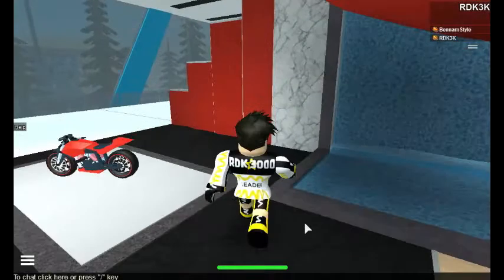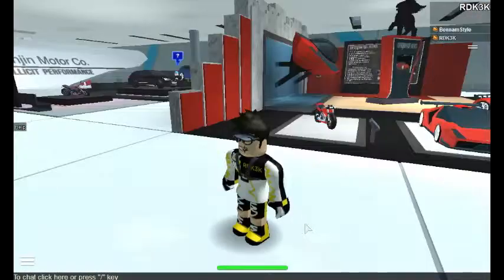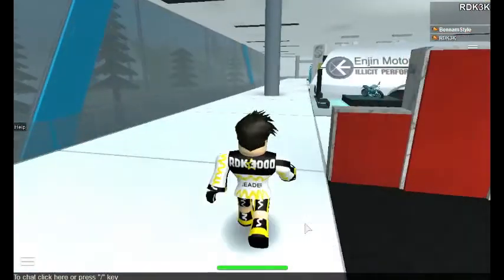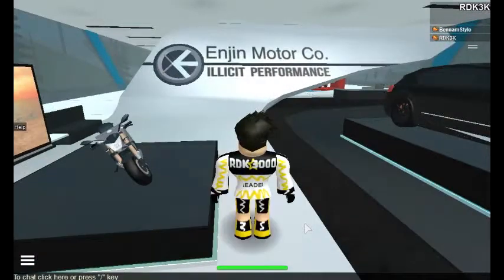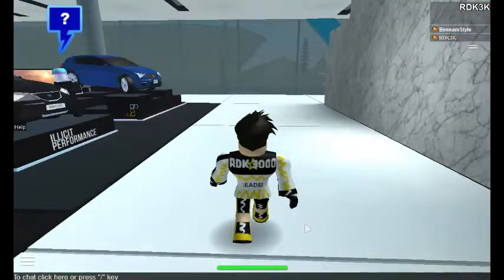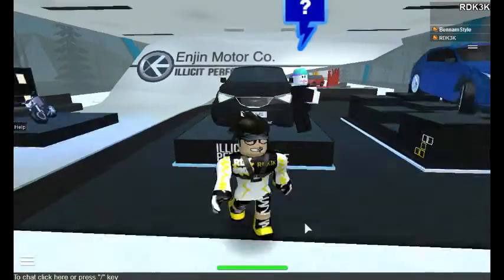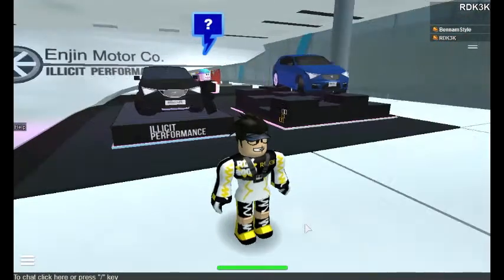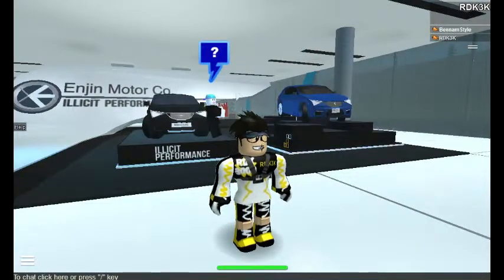Okay, let's go. Enjin Motor Company and ARE Performance, nice looking car, and this is a sports motorbike that I have currently, and this is a car that is featured. So okay, ARE Performance, and the car, and let's check.